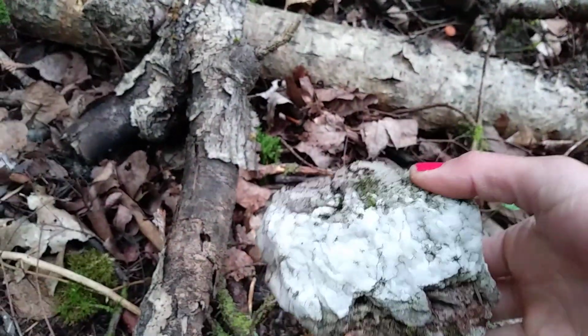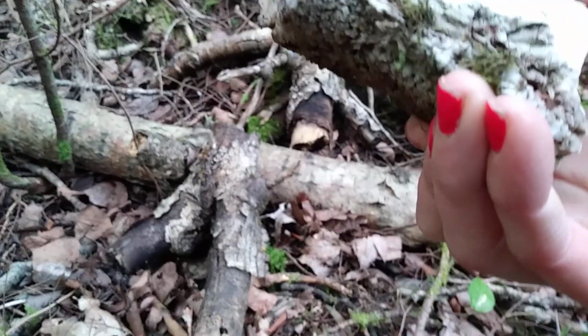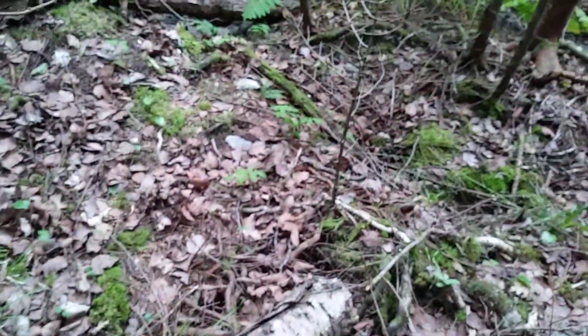There's some pretty nice quartz out here, that's for sure. This is a really nice piece of quartz. I don't see any crystals on it, but it doesn't mean if I broke it open that I couldn't. Some really fine crystals on there, but nothing like a nice clear one, but still cool to see.